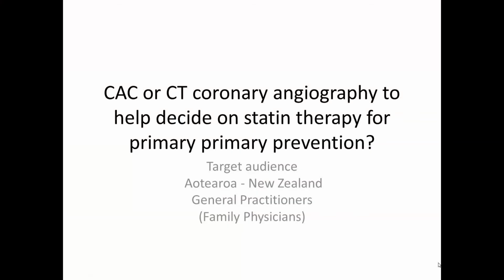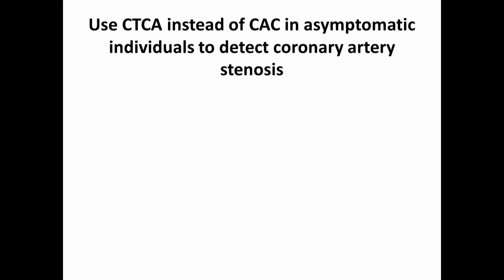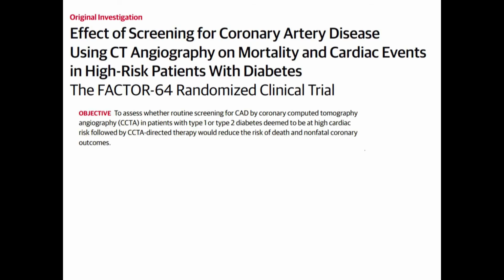Personally, clinically, I use CTCA on patients who have ambivalent or equivocal symptoms, equivocal ETTs, but are perceived to have low to intermediate risk, to rule out coronary artery disease, not to diagnose coronary artery disease. Is CT coronary angiography a superior test in asymptomatic individuals compared to coronary artery calcium scoring, since it can detect high-risk plaque? The other question we'll address is whether CT angiography is a superior test because it can detect coronary artery stenosis. Let us look at the FACTOR-64 randomized trial that enrolled high-risk diabetics.